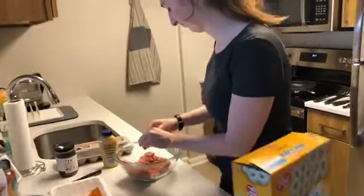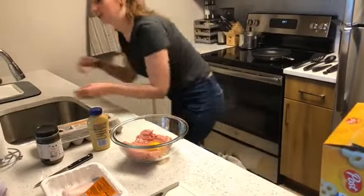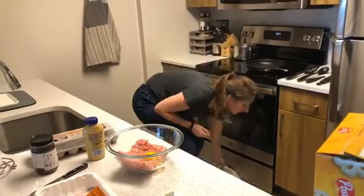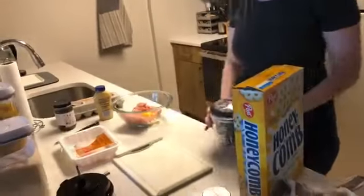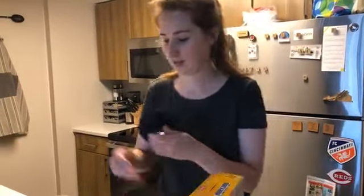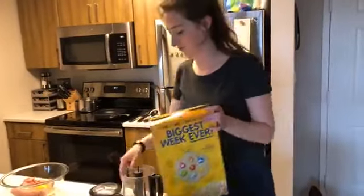Starts with the ground turkey. She's adding an egg. I'm thinking of going the turkey burger route. Okay. So we'll see. What is your plan for today? What are you making for us? I'm thinking of doing turkey burgers and using the honeycomb as my breadcrumbs. And then just putting the horseradish in.